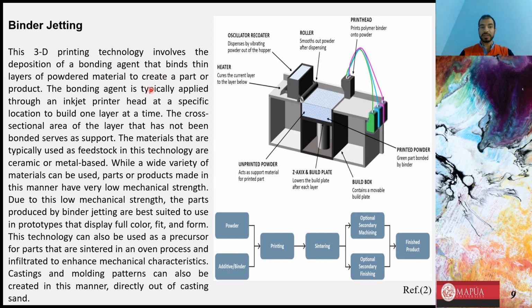Now for binder jetting. This 3D printing technology involves the deposition of a bonding agent that binds thin layers of powdered material to create a part or product. The bonding agent is typically applied through an inkjet printer head at a specific location to build one layer at a time. The cross-sectional area of the layer that has not been bonded serves as support. The materials that are typically used as feedstock in this technology are ceramic or metal based.